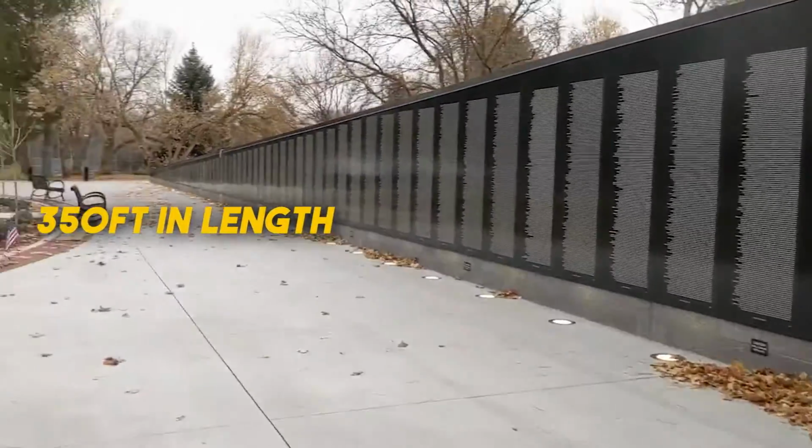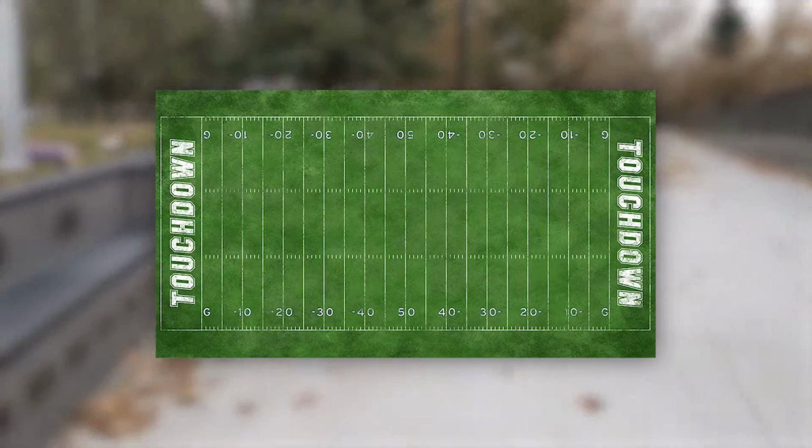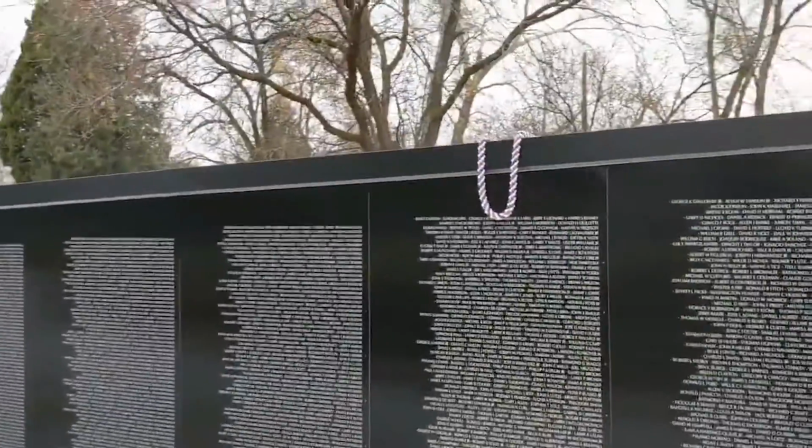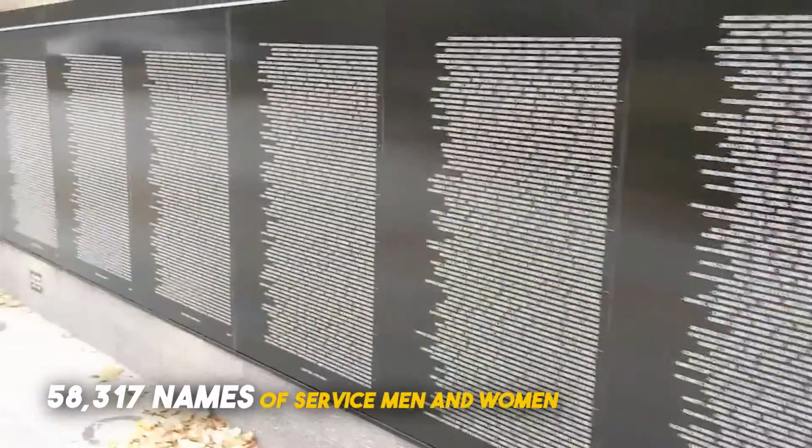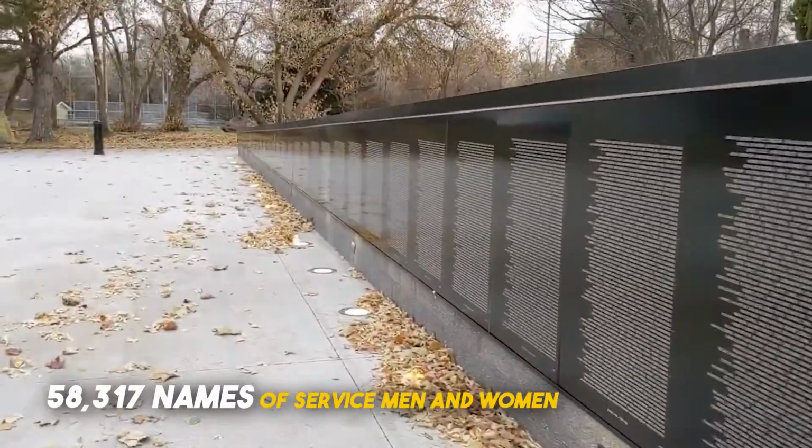This wall is 350 feet in length, which is long enough to touch both posts of a football field. It's 9.5 feet high and contains 58,317 names of servicemen and women who did die during the Vietnam War.